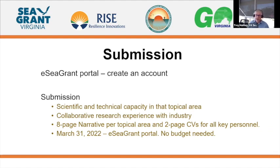And funding is in hand, so we could start a subaward from Virginia Sea Grant to the university immediately after reaching an agreement on that, and start dates could be as early as the summer.